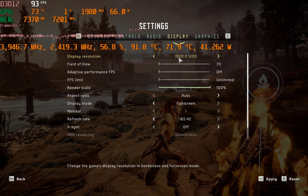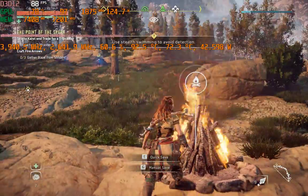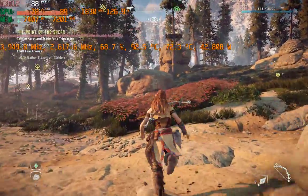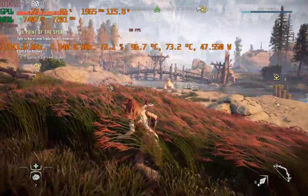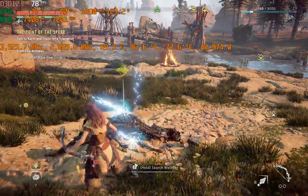Yeah, so I'm back to 1200p and the difference is close to 75 to 95, so it's a big jump, and the game looks absolutely nice in 1200p as well. So if you want to stay in the higher range of FPS in this game, I think it's preferred to play at 1200p.